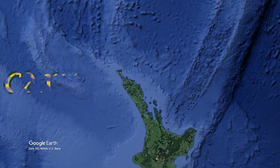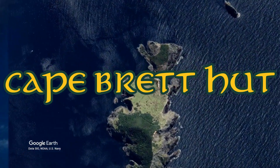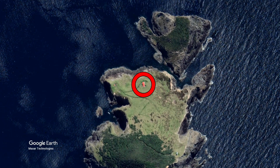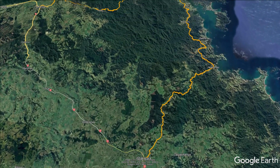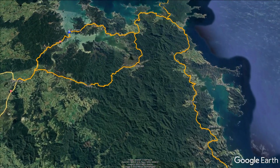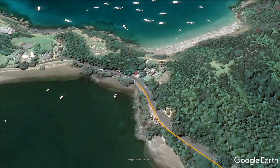Today I'm hiking out to Cape Brett Hut, a serviced 23 bunk hut located in the stunning Bay of Islands in Northland, New Zealand. There's a few different ways to get to the start of the trek depending on if you're driving, taking a boat or travelling with a tour company, so I recommend using Google Maps to set a route to Rāwhiti if you don't know the way.